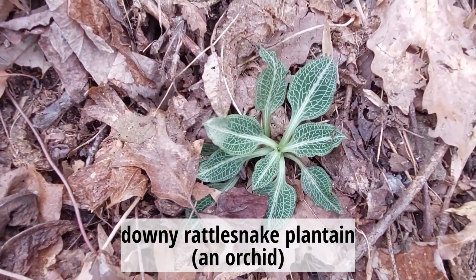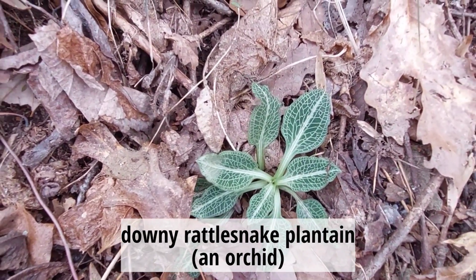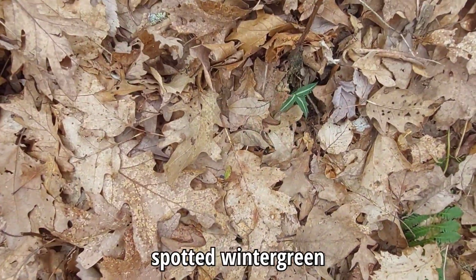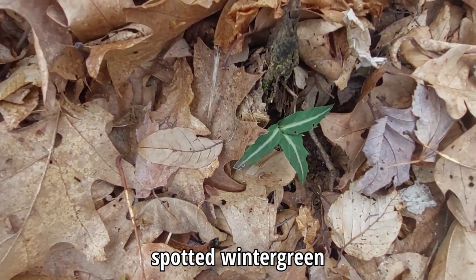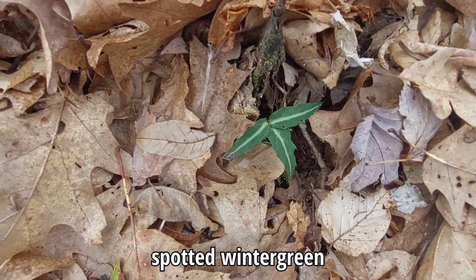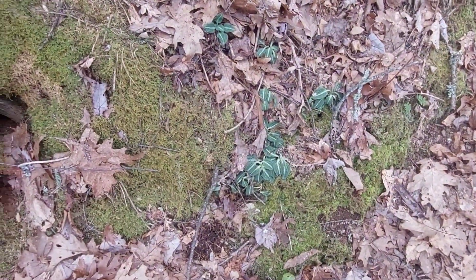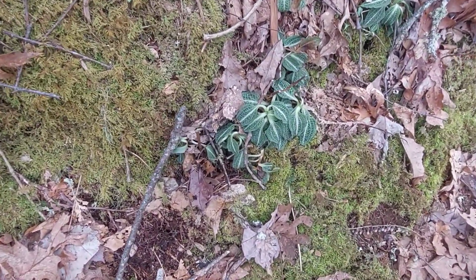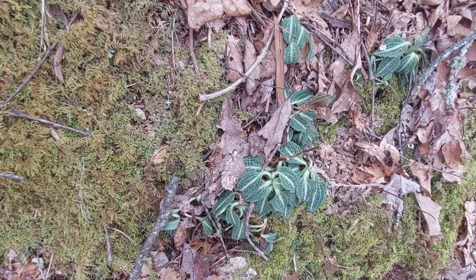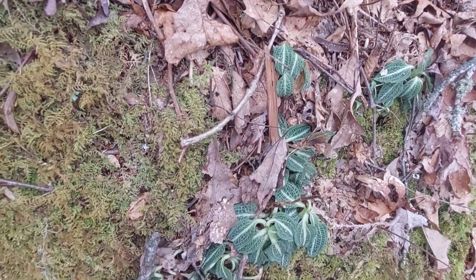Some more rattlesnake, iris, lily, I forget. Not in bloom yet though. There's, I believe, spotted wintergreen. More and more coming out. A whole colony of rattlesnake orchid, or I should say downy rattlesnake plantain from the orchid family. I looked it up, that's how I know it for sure.